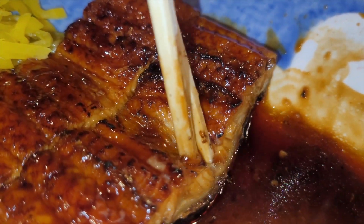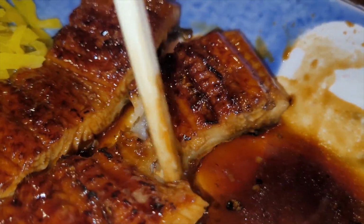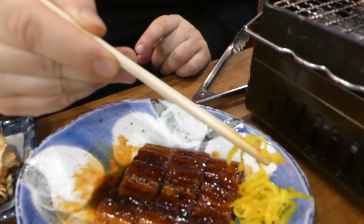Man. I think for me, grilled eel will never get old. It is one of the finer things in life. Masterfully cooked. And of course, finish it off with a little bit of these pickles over here. Oh, yeah. Outstanding.